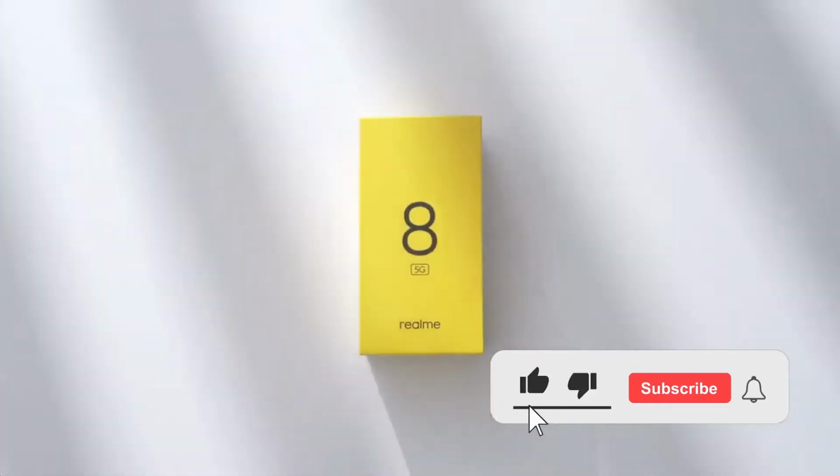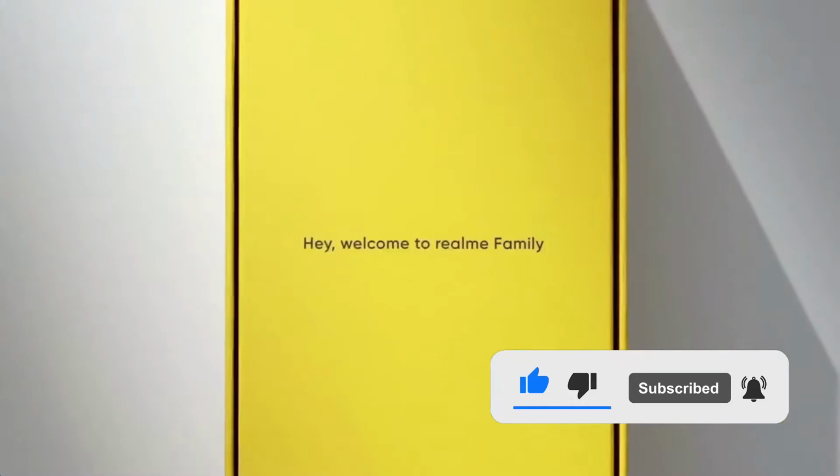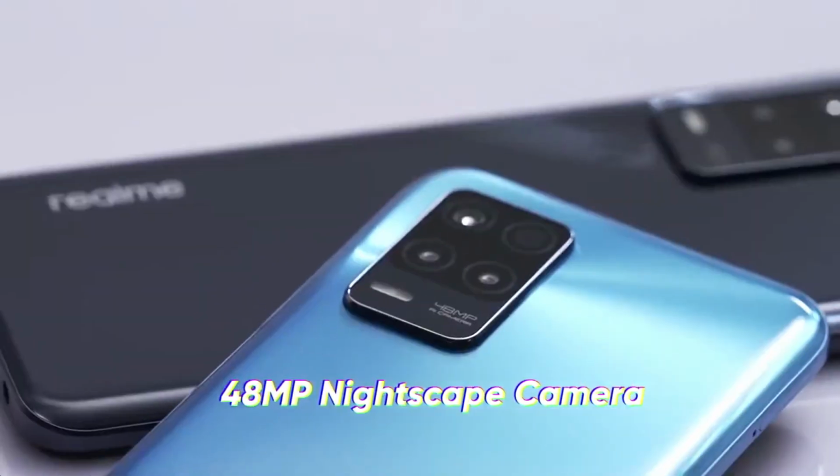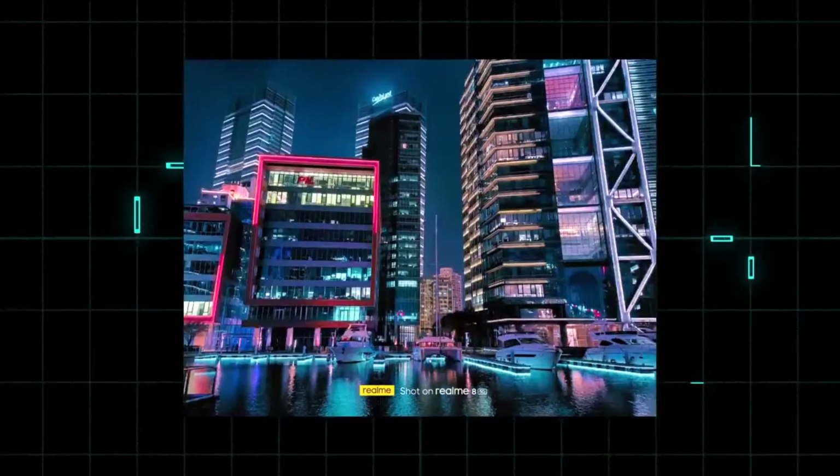The Philippines' number one smartphone brand, Realme, has entered the affordable 5G scene with the latest addition to the Realme 8 series, the Realme 8 5G. While not the first and definitely not the cheapest, the Realme 8 5G has features that might convince you to be future-proof with this phone.